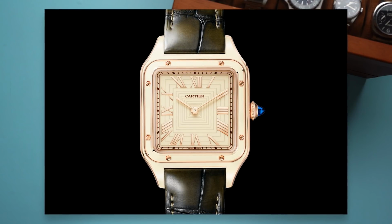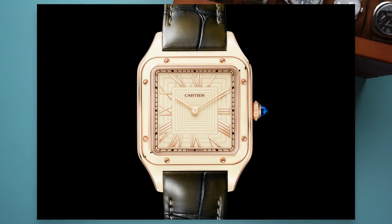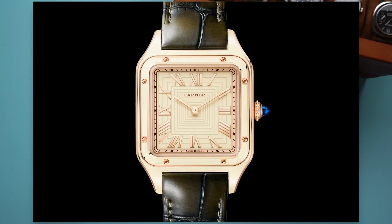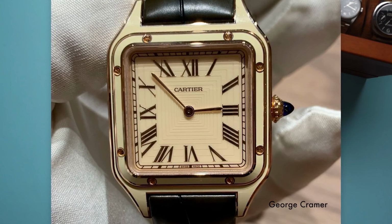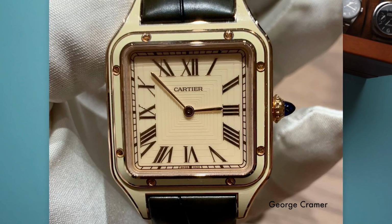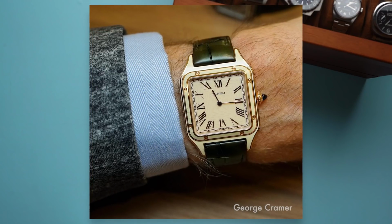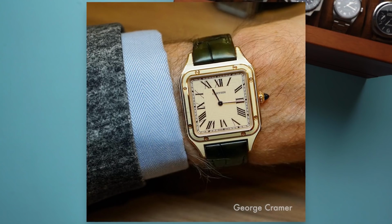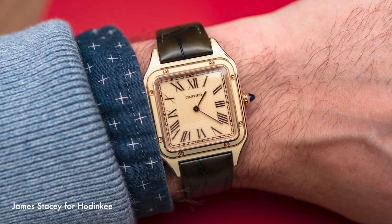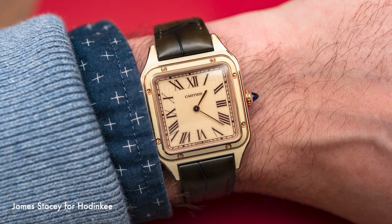This is a Santos Dumont in the large size with a rose gold case, and that has had an ivory lacquer applied to it. The dial matches the lacquer and has a square pattern etched into it, and it mirrors the square dial aperture. I've never seen anything like this. The color is like butter, and I really like how the bevels of the case look like they're worn away, showing the rose gold underneath. The watch is limited to just 200 pieces, and it lists for 12,000 euros.